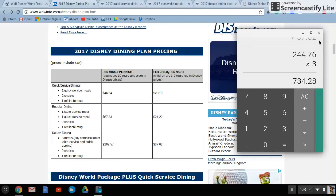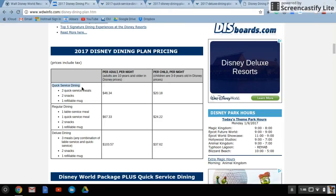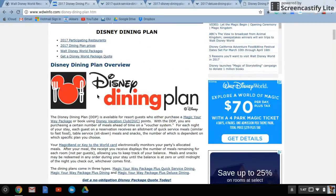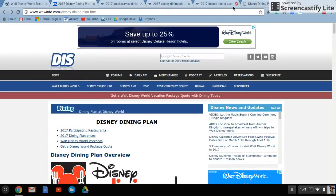Okay. So we're looking at the quick service dining plan for 2 adults and a child for 3 nights is $338. The regular dining plan is $476. And the deluxe dining plan is $734. So the other thing you have to ask yourself is, is this going to just make it convenient, because I'm going to get paid off before our trip? Or am I actually going to save some money? And I want to save money. That's kind of where I am. I want to be a saver.